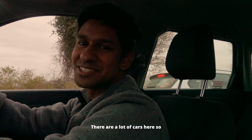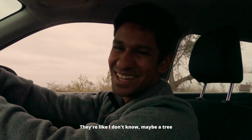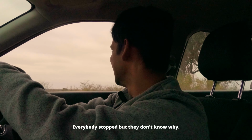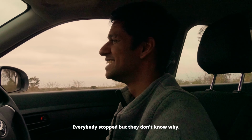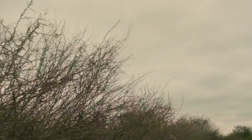There are a lot of cars here, so I asked someone, what are they stopping for? They're like, I don't know, maybe a tree. Everybody stopped, but they don't know why. Yeah. While approaching Lower Sabie, we spotted something that we had been looking for all day.